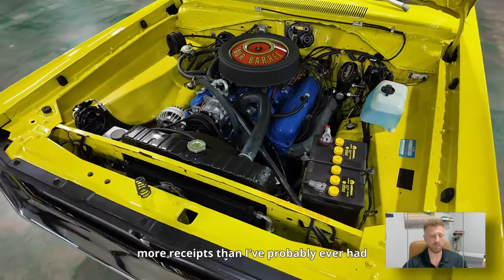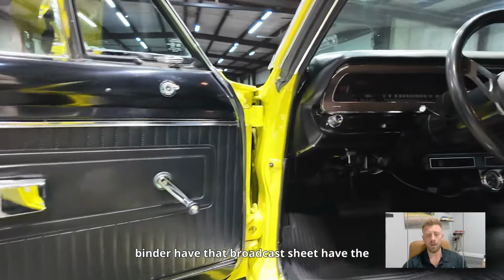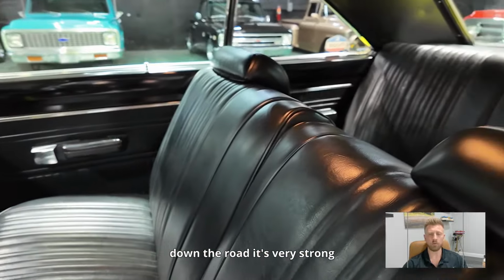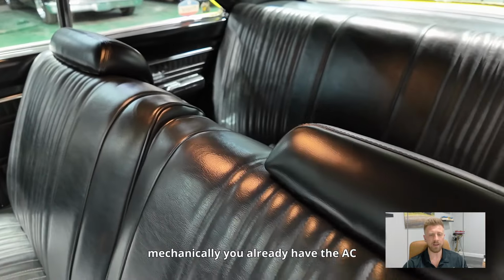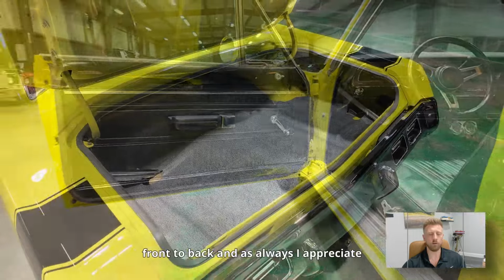There are more receipts than I've probably ever had on a car. It's a really well-organized binder. Have that broadcast sheet, have the fender tag. It's a great car going down the road. It's very strong mechanically. You already have the AC. Just a really, really good quality car front to back.